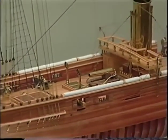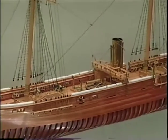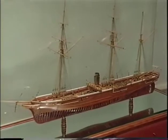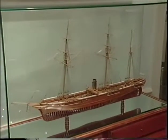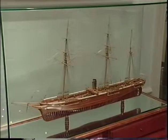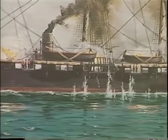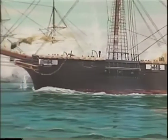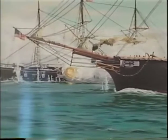Over here we have the model of the Alabama done from the plans that came from the Smithsonian in 8 different kinds of wood. This is an exceptional model of the Alabama. The Confederate States raider Alabama sunk 62 Union vessels in the Civil War, and above the Alabama is a print of the beginning of the battle between the Alabama and the Kearsarge, which resulted in the Alabama being sunk. Captain Raphael Semmes was saved and taken to England and later became an admiral in the Confederate Navy.